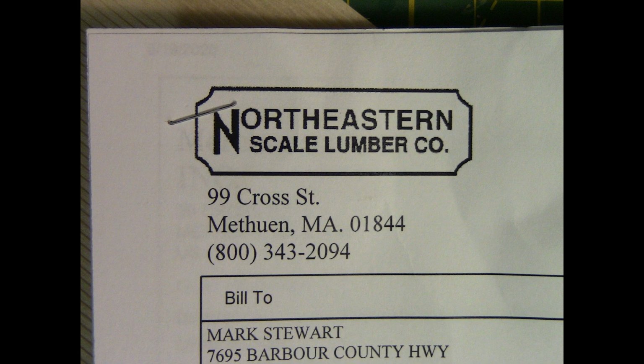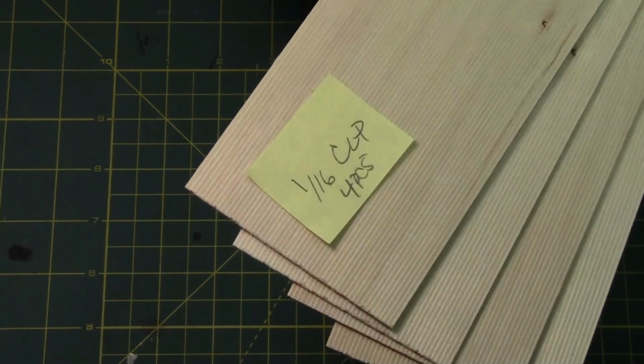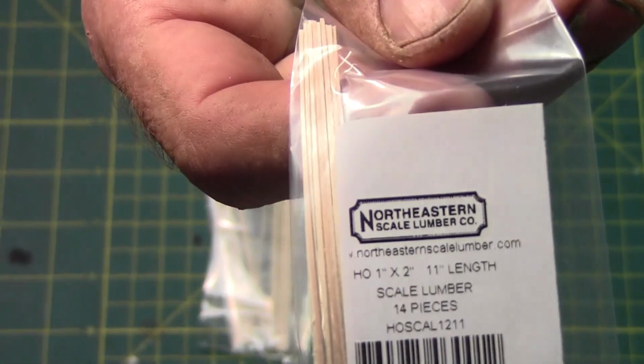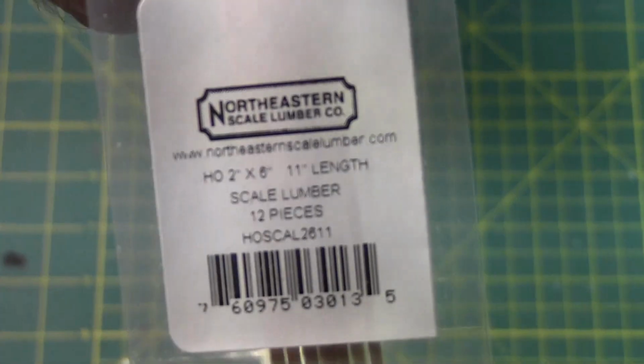Now, the next company I've got stuff from here is Northeastern Scale Lumber. I do get a lot of lumber through them. The last couple of orders I've had mistakes come up in the orders, and the first one I thought, well, maybe me, and the second one I know it wasn't, but this order came in correct. And I got several sheets of 16th inch wooden siding, because several of the builds I'm getting ready to do are clapboard siding. And I order a lot of 1x2s, 1x4s, 1x6s, 2x6s.